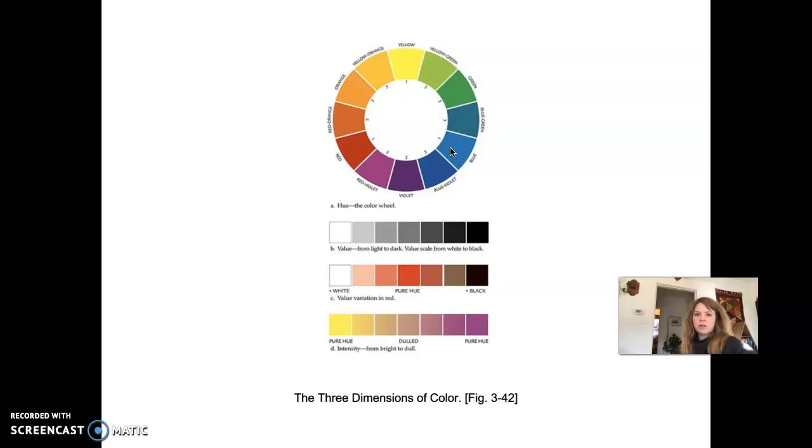And you get secondary hues by mixing primary hues. So if we mix blue and red, we get violet. If we mix blue and yellow, we get green. If we mix yellow and red, we get orange. So number 2 are the secondary colors.